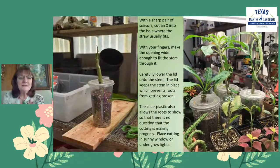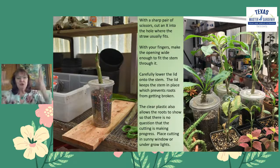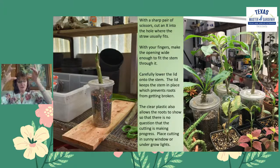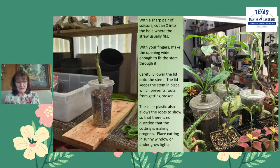you take the lid and some scissors and cut an X where the straw usually fits in, and then you curl that hole back gently. I forgot to say, you need to fill up around the cutting with a little bit more soilless mix. Make sure that mix is very light and has a lot of perlite, because you want the roots to grow in a very porous medium. All right, you gently put the lid over the cutting and snap it in place. This lid will help the plant not move so much, so it doesn't break any roots. Then you can put the cup and the stem cutting under grow lights on a heating mat, or you can put it in a sunny window. Next.